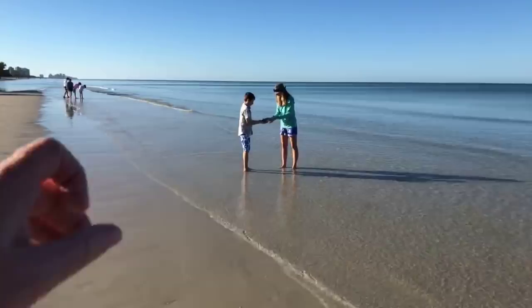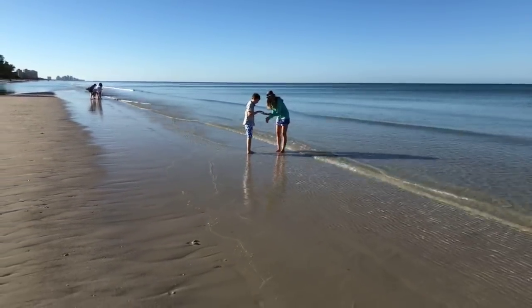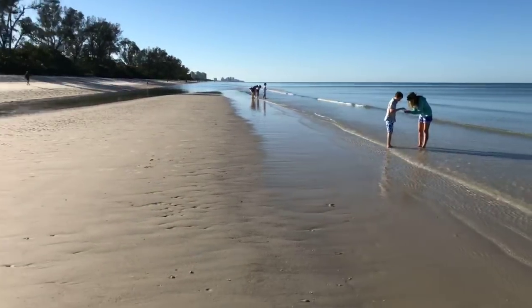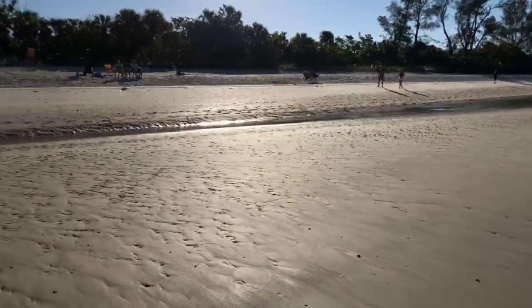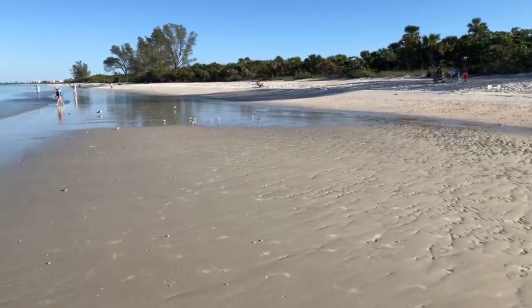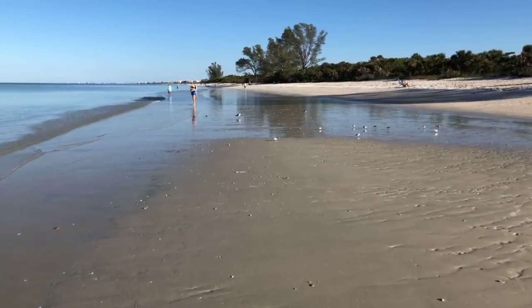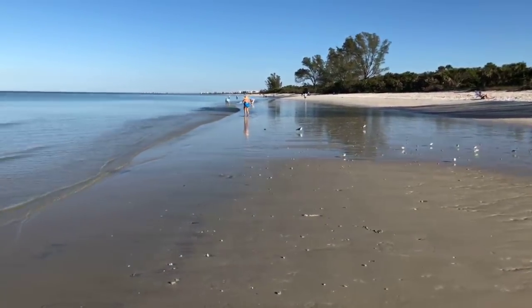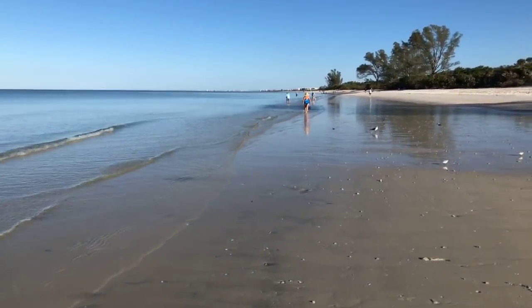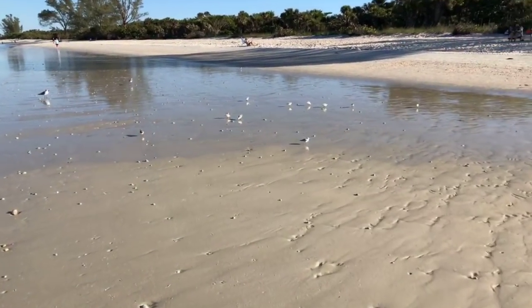Turn him over and you can see his little feet moving around. Oh, it's always fun sharing with people, especially kids. I love to see the look on kids' faces when they find something here at the beach. Look at all the little sandpipers out here on the sandbar.